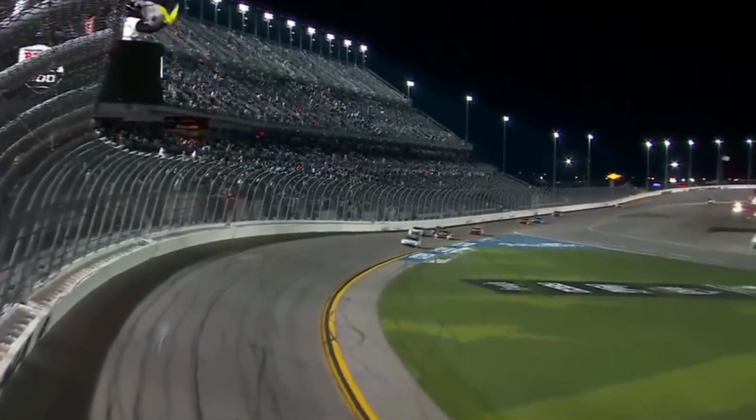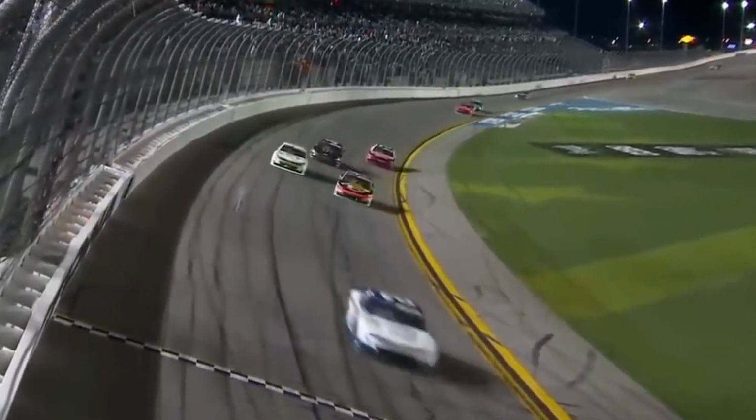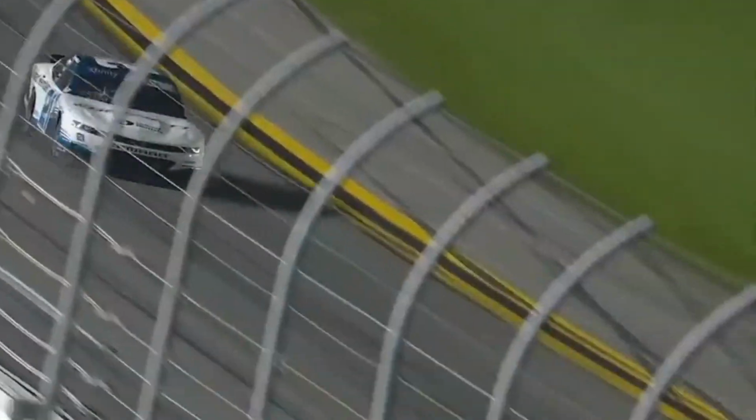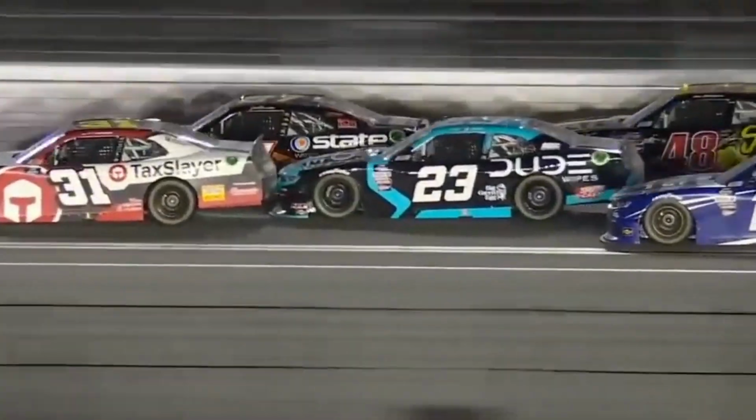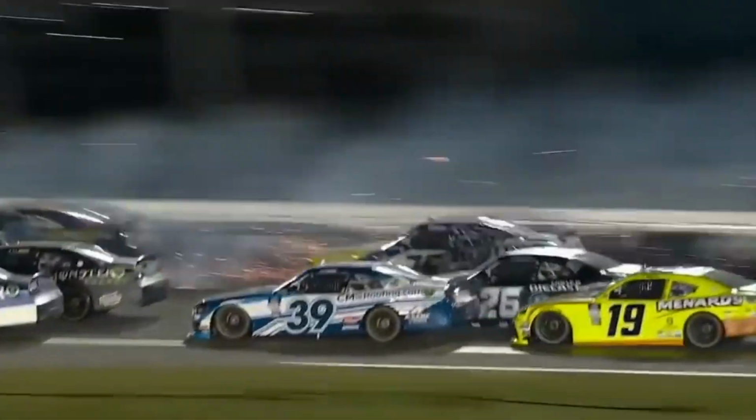That's Myatt Snider. Looks like he's moving around, winding that down. That's a good sign. I believe Austin Hill's got this. And the leader, Austin Hill. First start in his rookie season. It's Austin Hill who gets it done at Daytona, and here's what happened behind him.